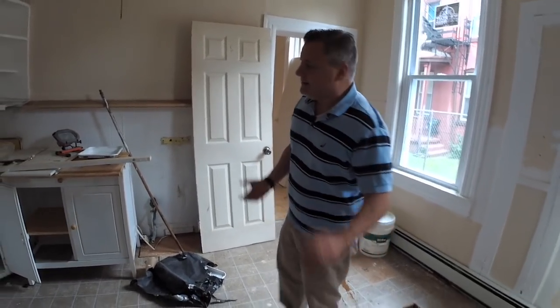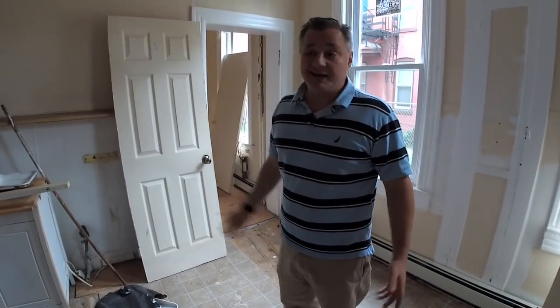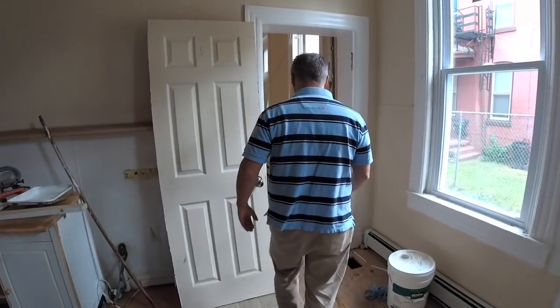That's a little side note. You don't always have to replace cabinets if your cabinets are wonky or in bad shape. You can actually just clean them and paint them inside and out, and they'll come off looking brand new. And that's way more affordable than replacing them.